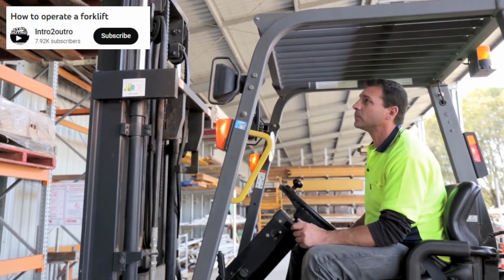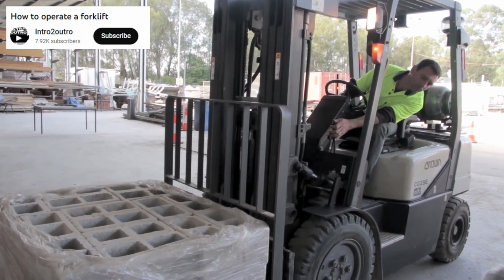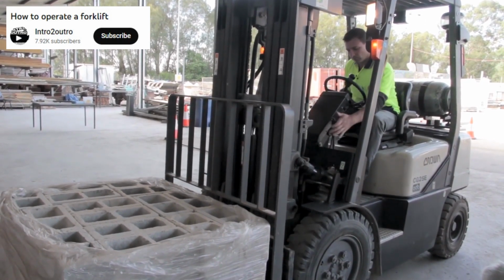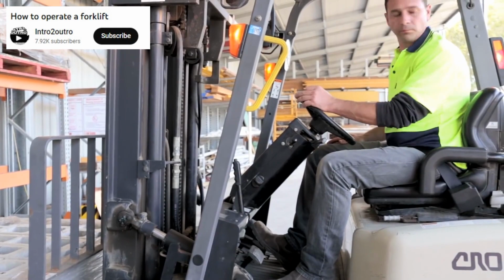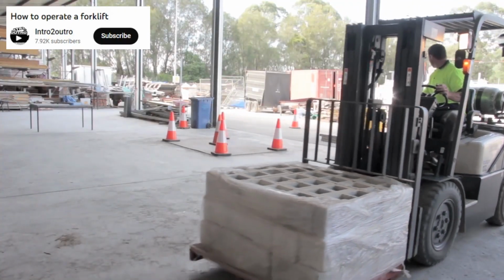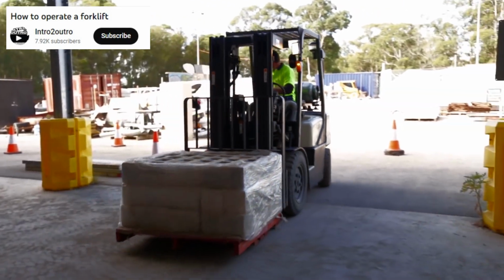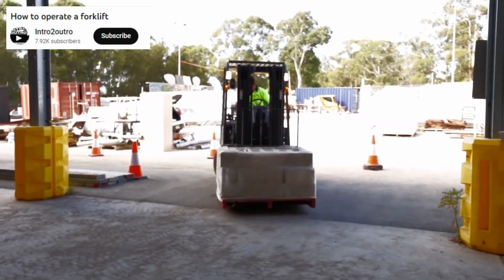Now that we're in the right position and clear from the rack, we've applied our handbrake, the machine's in a neutral gear, we're going to now lower the load down to the required travel position. Now that we're in the correct travel position, which is just off the ground surface and no higher than halfway up the front axle, we can release our handbrake, apply reverse gear and commence travelling.